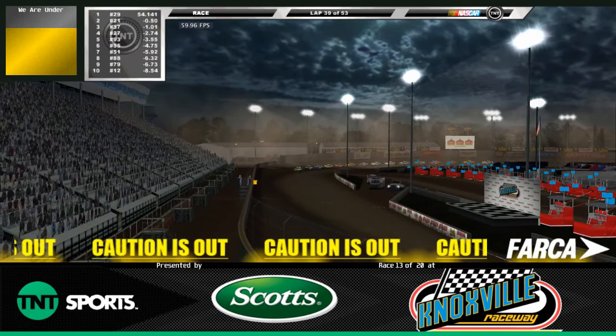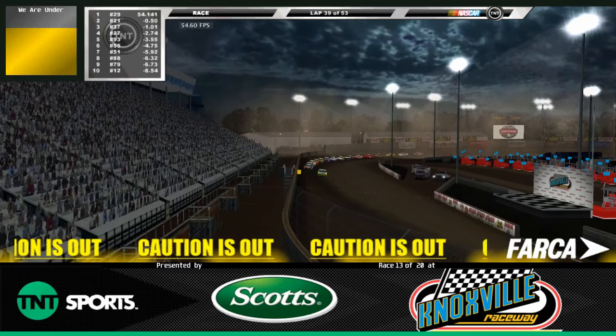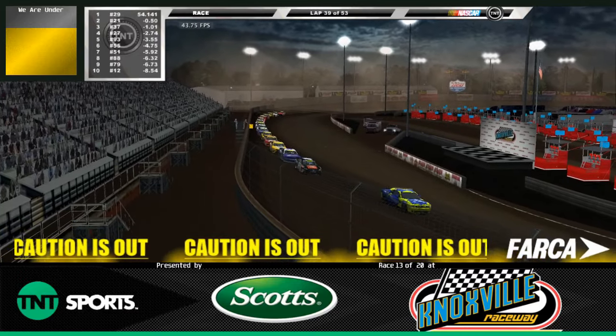Well, when we go back to green, we'll have probably about 10, 11 laps to go. So maybe they can hold it together for at least that long. If they could, that would be great.